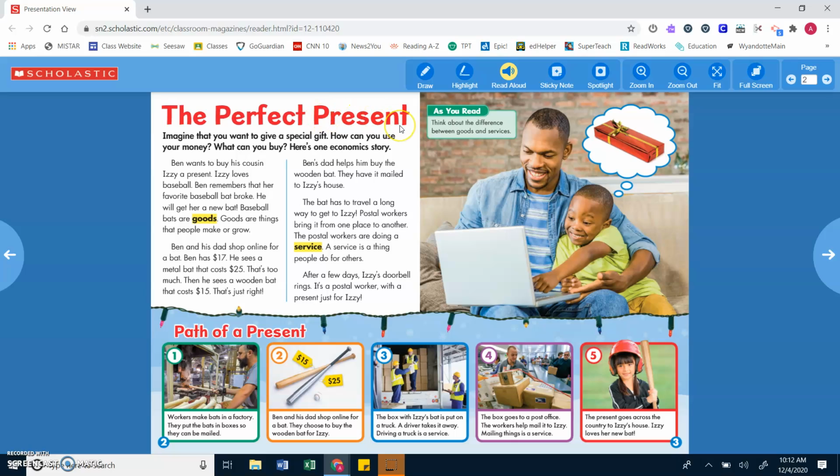The Perfect Present. Imagine that you want to give a special gift. How can you use your money? What can you buy? Here's one economics story. Ben wants to buy his cousin Izzy a present. Izzy loves baseball. Ben remembers that her favorite baseball bat broke. He will get her a new bat.